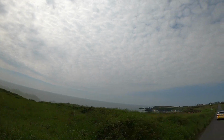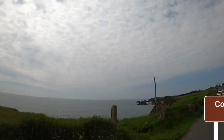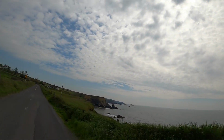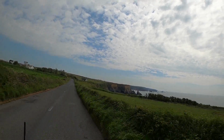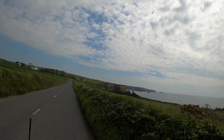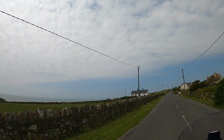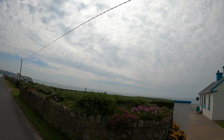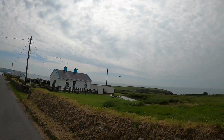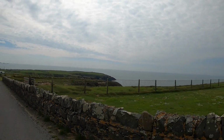As we're driving along here, we're seeing great views of the Copper Coast. Looking there in the background, you can see the small cliff edges in quite some distance, lovely skies, lovely sea views, and good roads. Plenty of bends, plenty of curves. Great for the motorbike, and great just for a trip heading along.